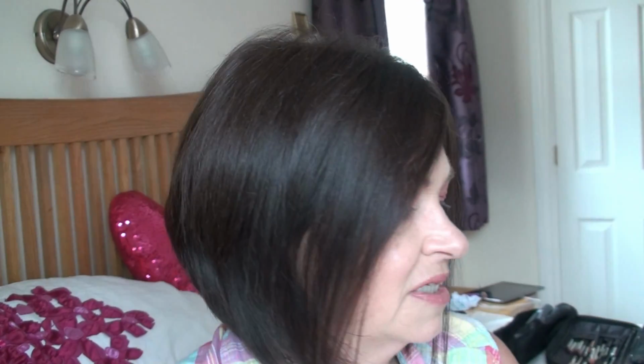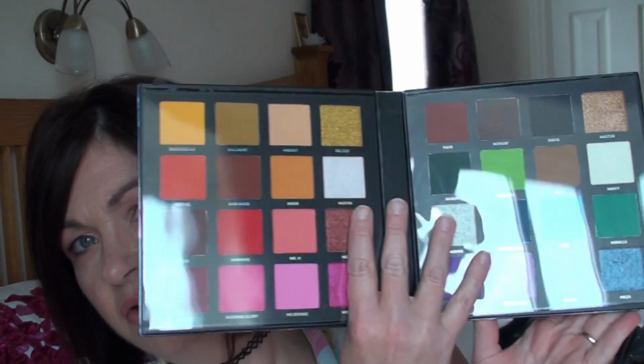So okay, we've got a magnetic mirror in there, and then we have two sides, as you can see, and this is covered up with a protective layer.